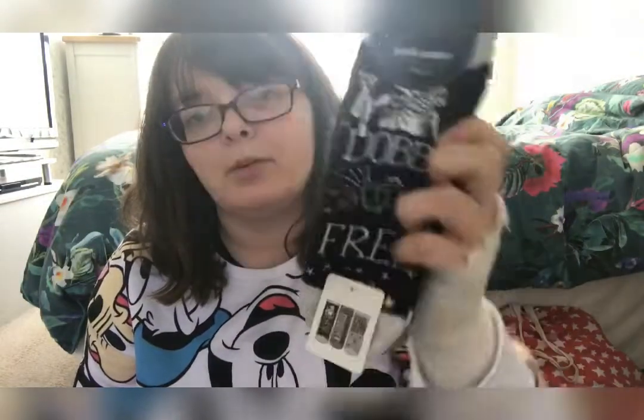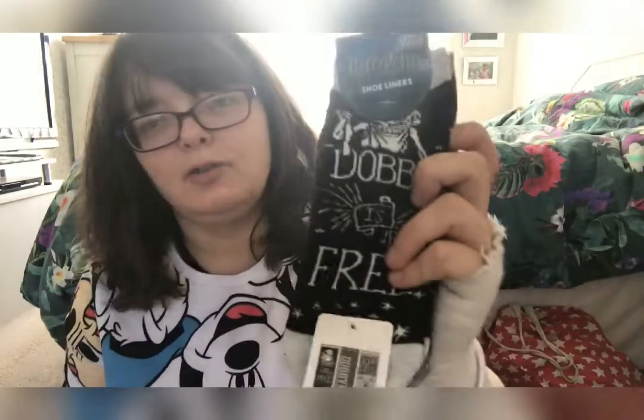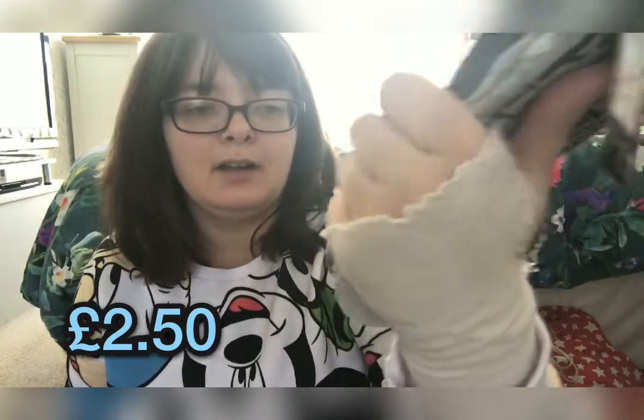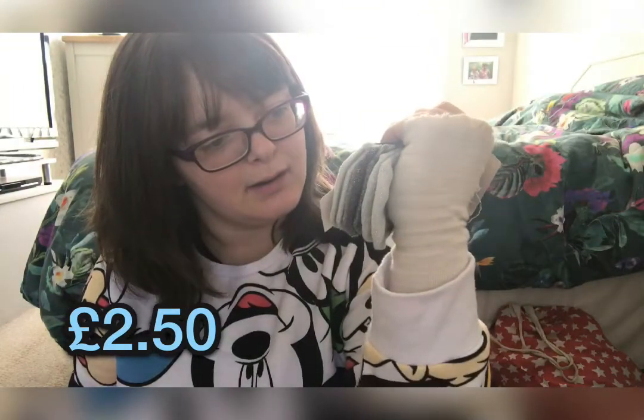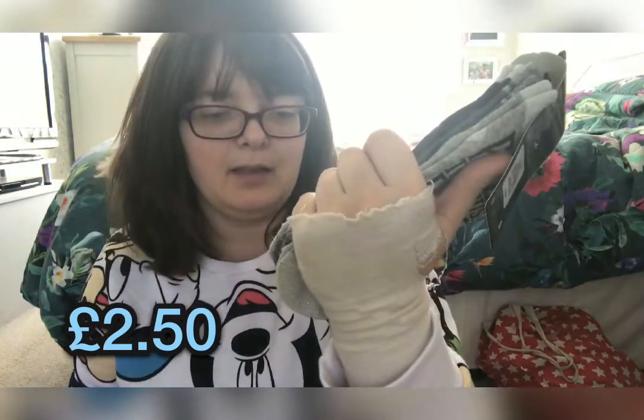Then I got some socks, which I'll show you. And the ones I got for me were these Harry Potter ones with Dobby on. And they're shoe liner ones, so they're not like really skinny ones. They come up your ankle a bit. But anyway, these ones, there's a pair that says Dobby is free with Dobby himself on it. Then a pair that says Dobby has come to save Harry Potter and his friends. And then a pair that says free the house elves. So those are really cool. I'll take them out actually and show you.